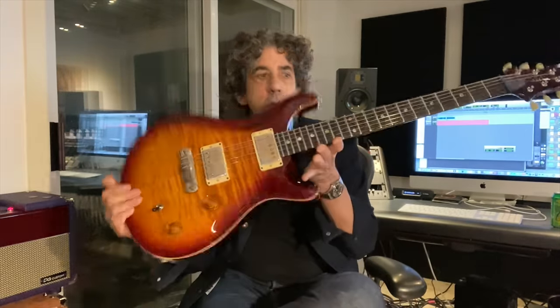Staring at the guitar right now, the thing that blows me away is that this actually was the development of the McCarty, correct? Correct. Please pick it up and show us. Yeah, this is it. Ooh. And it's near and dear to my heart.